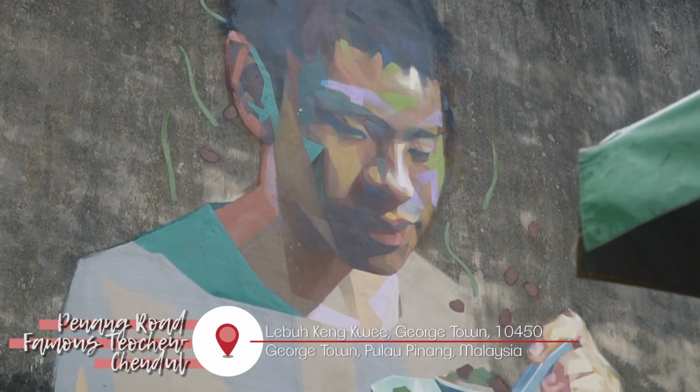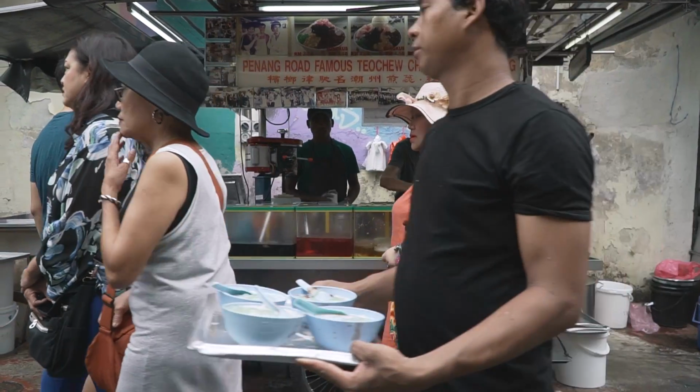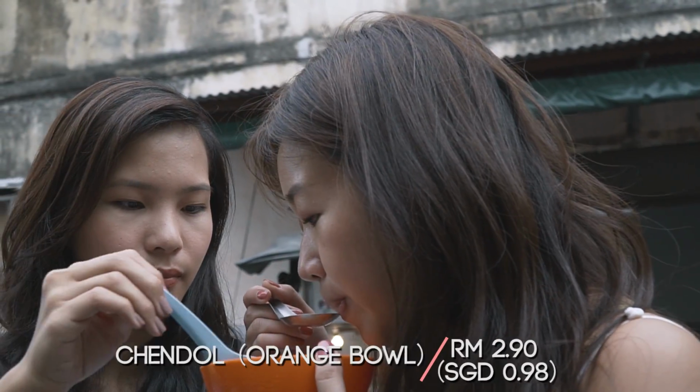Now we're at Penang Road. We can find so many famous chendol. Apparently the one I have is the one that many people go for. The queue is the longest. And right opposite, there is one with the orange bowl. What the locals say is that they prefer the one with the orange bowl.